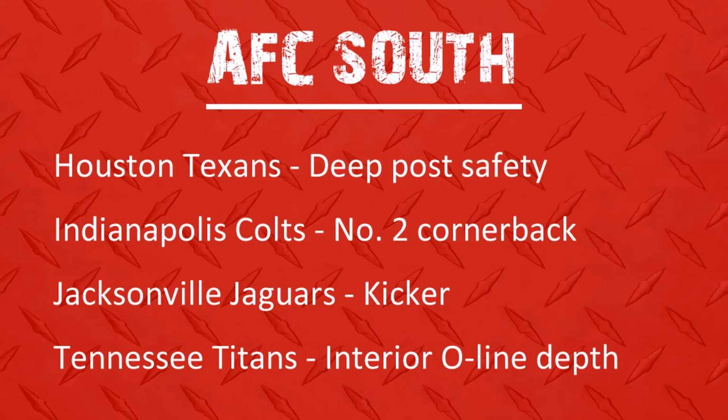Now we get to a third division here, the AFC South, where the first team up is the Houston Texans, and for them I put down deep post safety. Quarterback is obviously an area where they are evaluating Davis Mills in year 2, if he can be the future option, and they'll need some young pass catchers to step up around him, along with the often underrated Brandin Cooks. But defense is where they have more question marks to be answered, still having some leftovers from the Bill O'Brien regime, and guys that may not traditionally fit in a Lovie Smith defense necessarily.